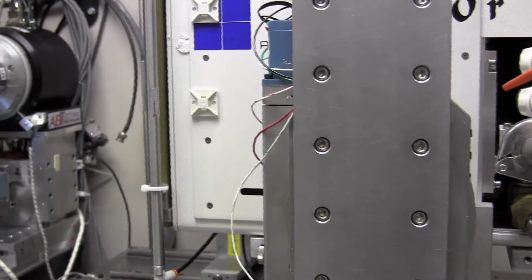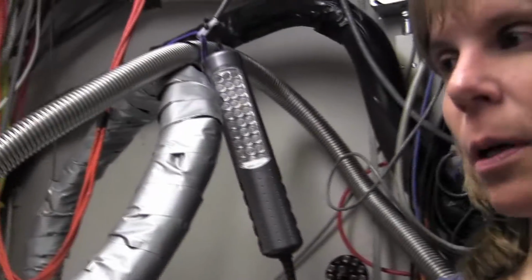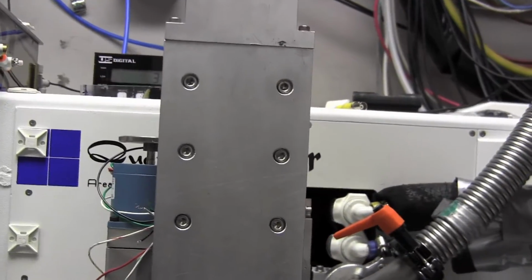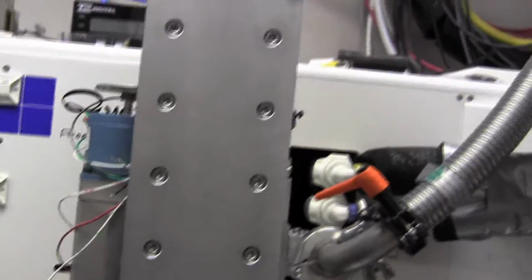When a user comes here, like I was saying, let's pretend it's a graduate student who's maybe isolated a particular protein, crystallized that protein, and then wants to go ahead and study that protein. They'll bring the sample here, and our research support specialist will assist them.